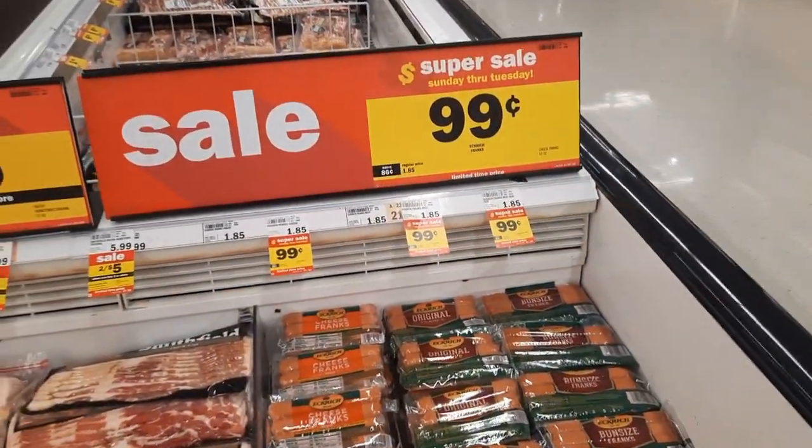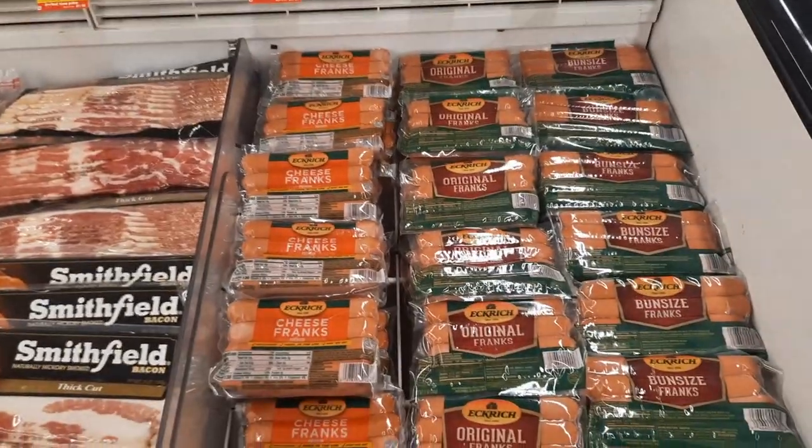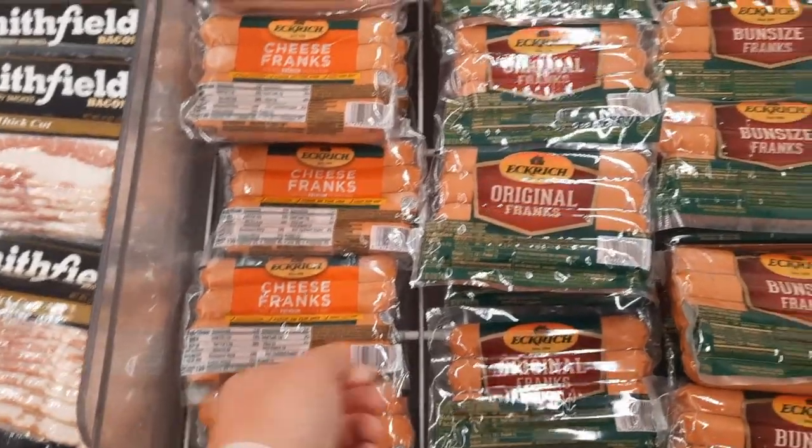If you need some hot dogs, we have the Eckrich Franks for just 99 cents, normally priced $1.85. And you do have like the cheese Franks here and the originals.